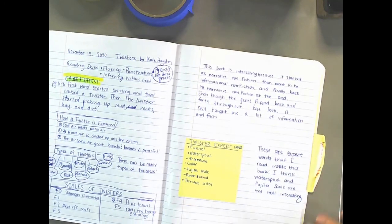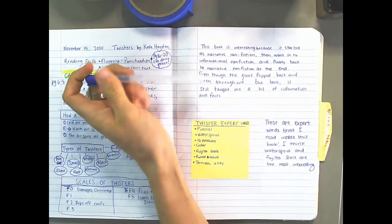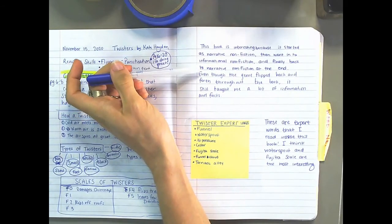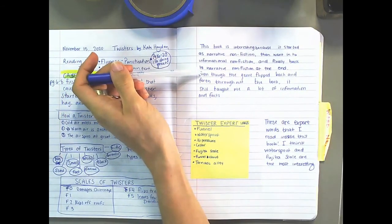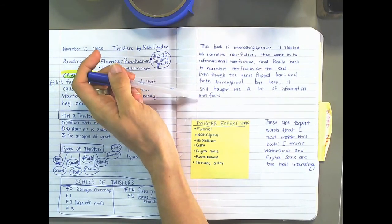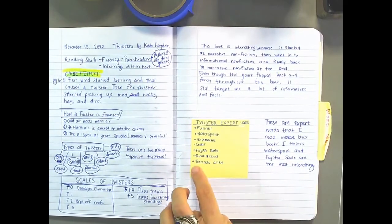Okay, so now I'm just about done here. I wrote, this book is interesting to me because it started as narrative nonfiction, then it went into informational nonfiction, and then finally back to narrative nonfiction at the end. Even though the genre flipped back and forth throughout the book, it still taught me a lot of information and facts. Then I took my expert word sticky note from the book and I taped it in.